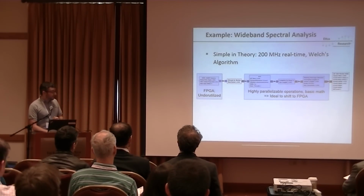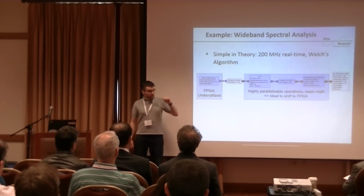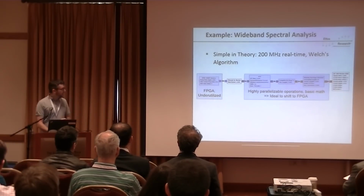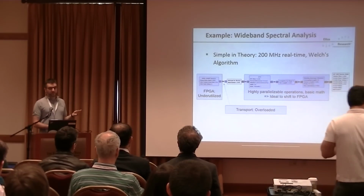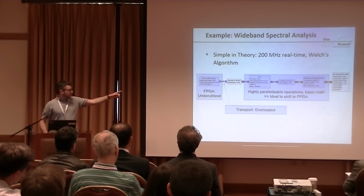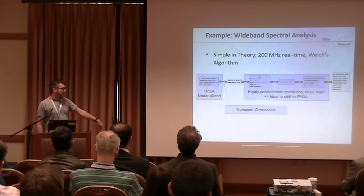And the main reason why this wouldn't work actually is because I set the bandwidth in this example to 200 megahertz. 200 megahertz means 800 megabytes of data per second that you have to pump into your application in real time. And if you're using a 1 gigabit Ethernet link, that's not possible. It just doesn't add up. So the fact that this left-hand arrow is abstracting a 1 gigabit Ethernet cable, which is not obvious in this flow graph, breaks this entire setup.